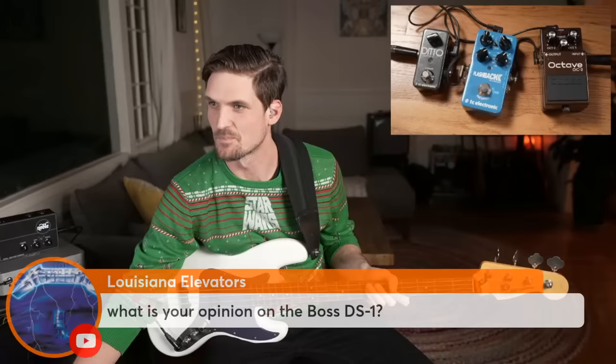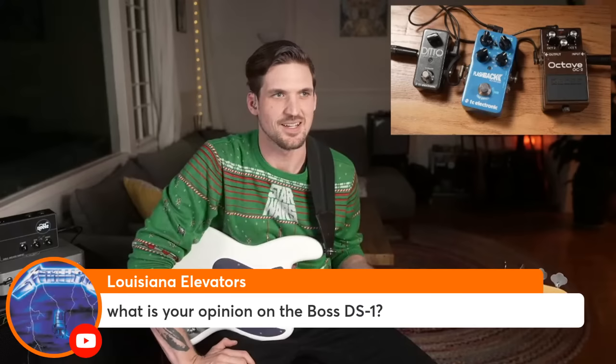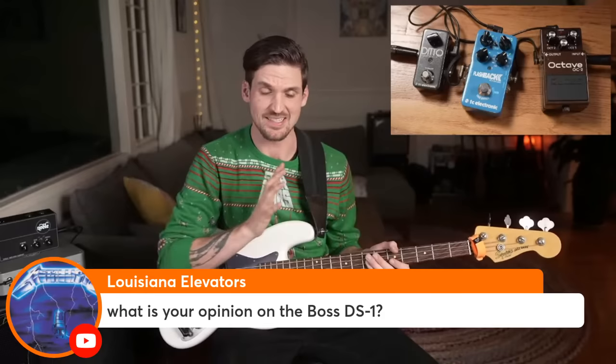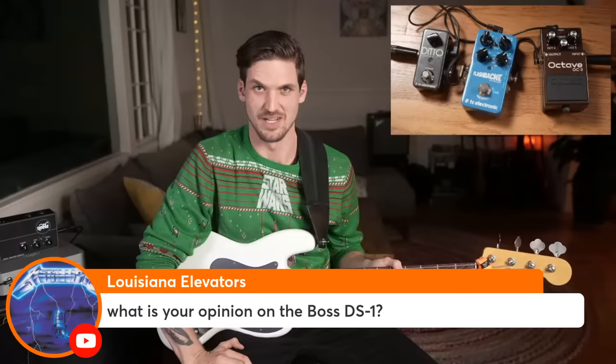Louisiana Elevators, what is your opinion on the Boss DS1? It's more of a guitar pedal as far as I know, but I could be so wrong and now I'm gonna get so many comments about what an idiot I am. But I'm not super familiar. There's such an infinity of drive pedals and I've played a fraction of them.